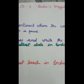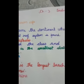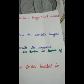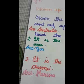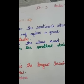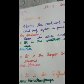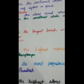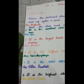Read the clues and write the answers. First, it is the smallest state in India in terms of area. So the answer is Goa. Second, it is the longest beach in India, located in Chennai. So the answer is Marina. Third, it is the highest mountain peak in India. So the answer is Kanchenjunga.